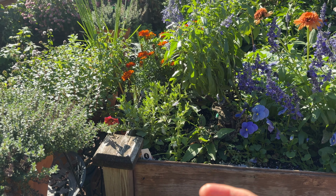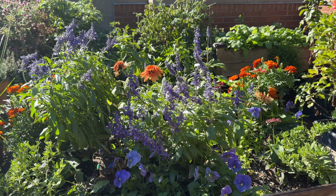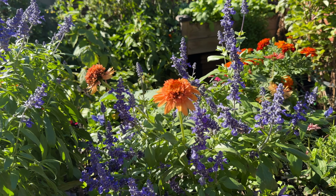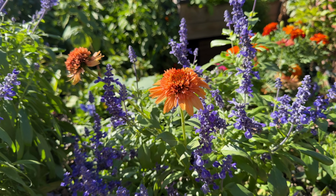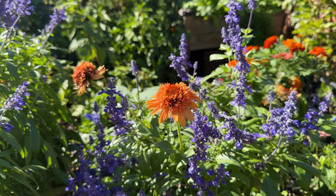I have some marigolds also on either side, and then I have some echinacea, and my favorite one is this fresco apricot. I think the form of it is really pretty. I also think the color of it is really pretty.